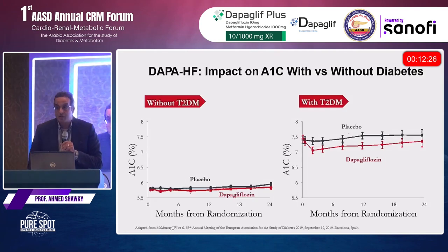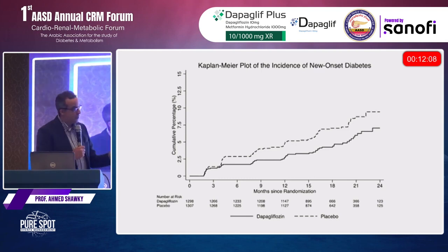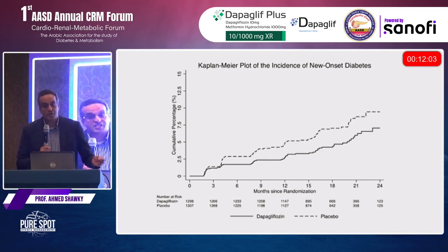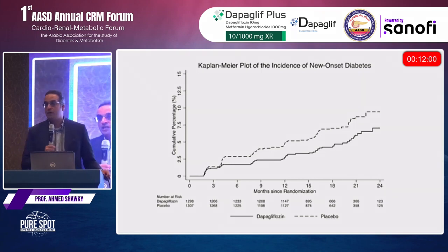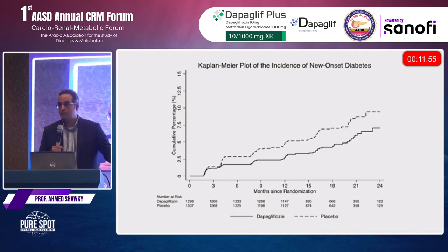ولكن last year الفولو اب بتاع دابا heart failure لقيت حاجة تانية خالص كمان بقى. In non-diabetic patients that took dapagliflozin, the possibility of developing diabetes in the long run was significantly reduced. يعني اللي ما عندوش diabetes وخد dapagliflozin 10 milligrams في الفولو اب the incidence of new onset diabetes was significantly reduced. I don't know, انتوا اللي بتوع السكر، انا ما اعرفش. انا بتاع قلب، heart failure, ischemic heart disease. This was another observation seen in the follow-up of the DAPA heart failure.